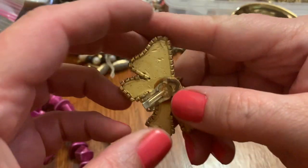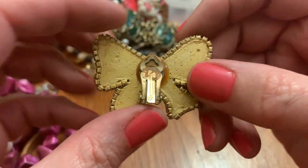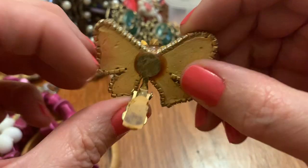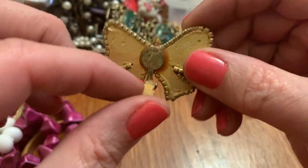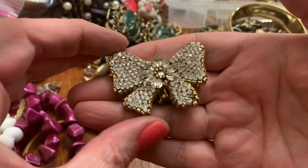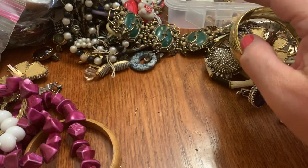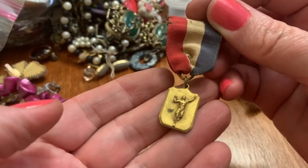An earring. I don't see any name. Heavily glued, kind of falling apart, but it has some nice stones in it. Ooh. Ooh.